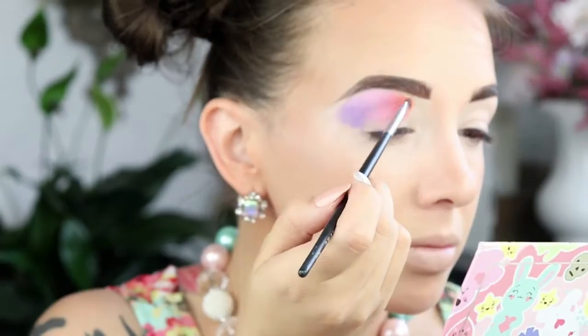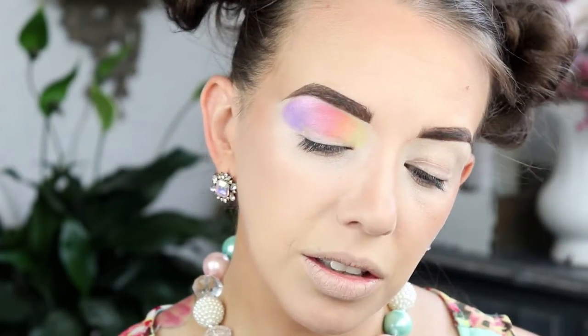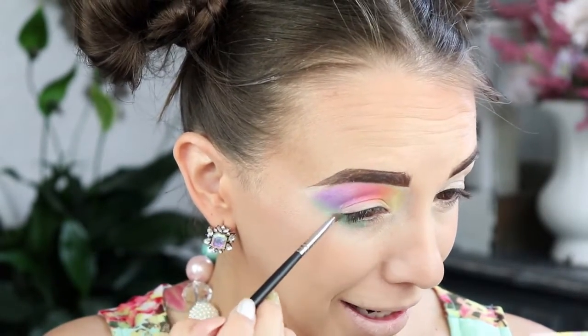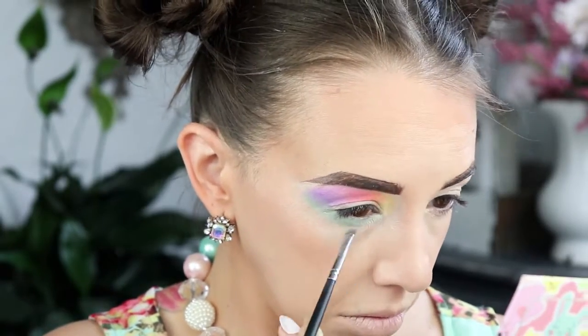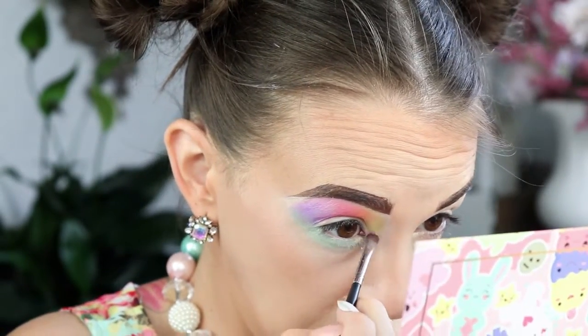This color is beautiful. Oh my god, I love it. So pretty. That inner corner is everything. This is my new favorite shade in my collection. Oh my god! Oh my god, look at it! It's beautiful! Oh my god, it's so pretty!